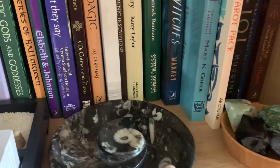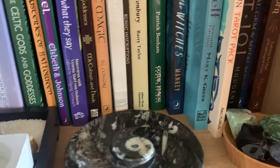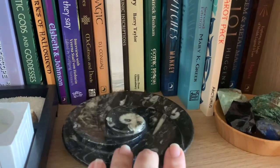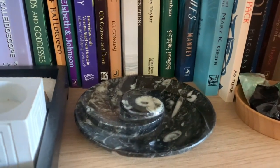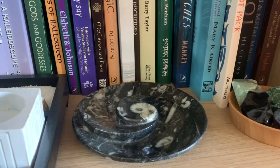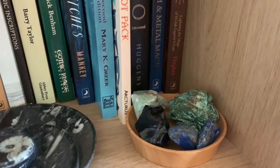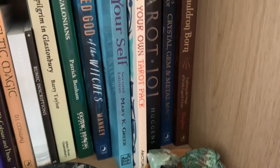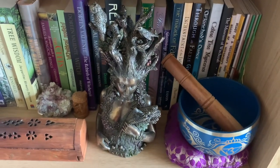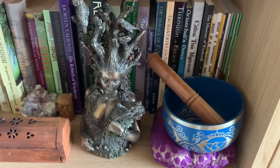This is an orthoceros bowl, so like prehistoric sea mammals type of thing, or I don't know if they were mammals, but they were like sea creatures. It's just a few stones in there. And down here is a Gaia statue singing bowl.